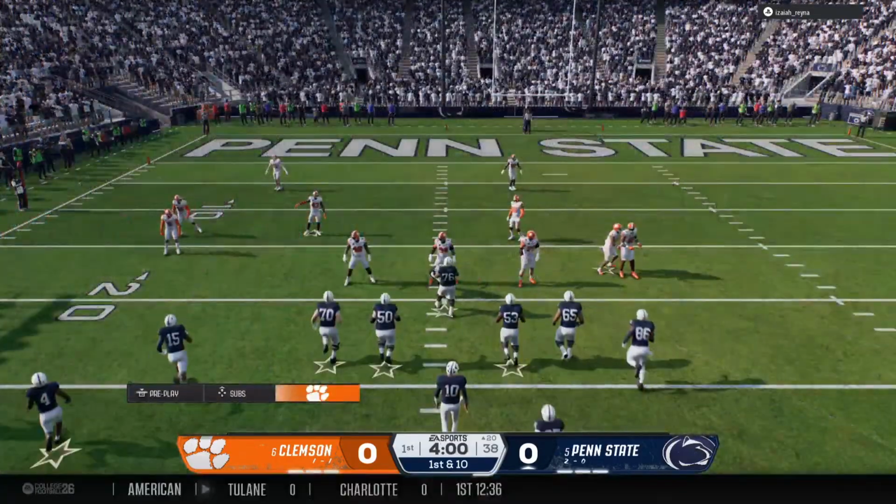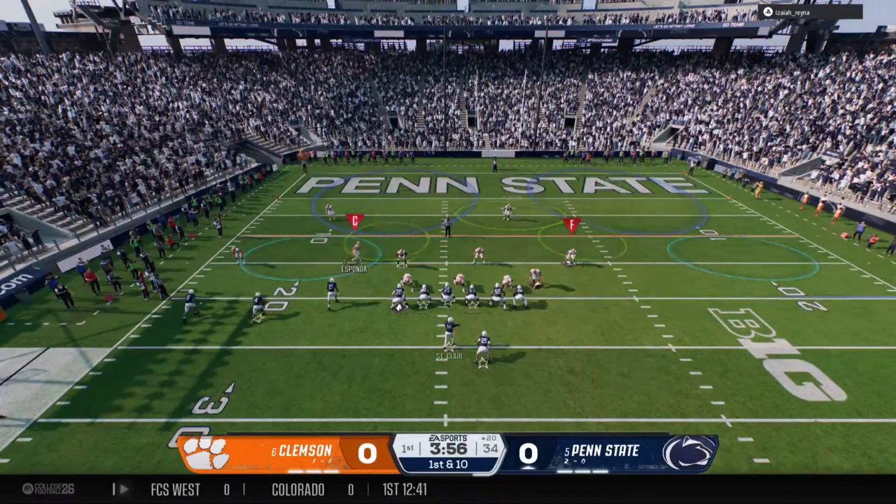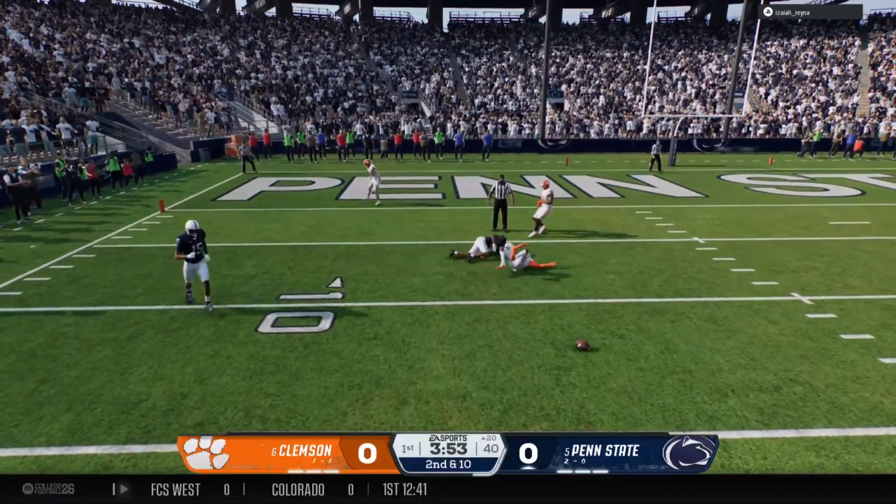Yeah, your favorite, Chris, there. The old pin and pull there on the left side. Great blocking on the left side, able to create a great push. Nice crease, and the back found that with the vision and picks up some big yards for that first down.